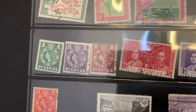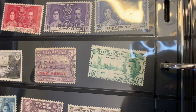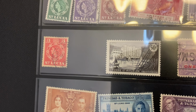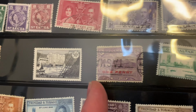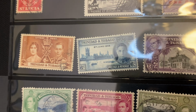St. Lucia. So if you're very observant, you might catch on what my theme is going to be for Stamp of the Month coming up in February. There are some examples in here. And there, Saint Pierre Miquelon. That was another one of these stamps I saw. It was like, I think I want that one. You know, we've got Gibraltar, Tasmania, Trinidad and Tobago.